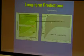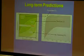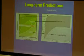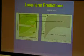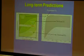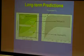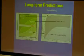And this is one of the things that we like to do, in part because regulators want to know what will happen. The EPA is now in charge of federal regulations and writing rules for these kinds of injections. And we not only have to look at short-term risk of leakage, which I'll show you an example of next, but we have to think about long-term fate and what's going to happen.